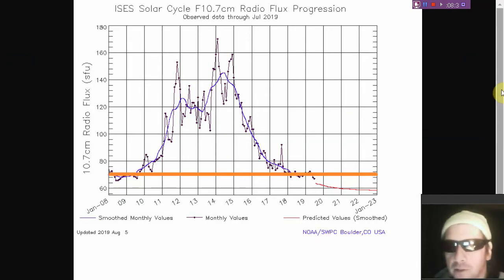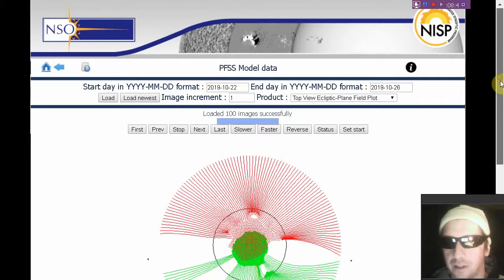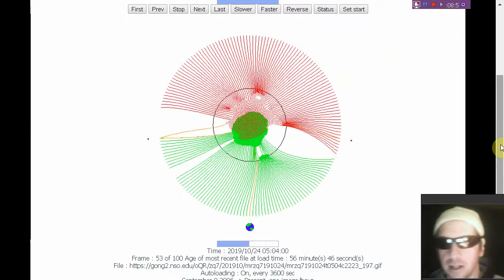10.7 centimeter radial flux back up to 69, so just underneath that orange line we've drawn in, which represents 70 solar flux units regarding the 10.7 centimeter radial flux. Magnetometer is still looking pretty spiky, and we are remaining solidly in the solar polar north pole associated portion of the current sheet as it has extended.